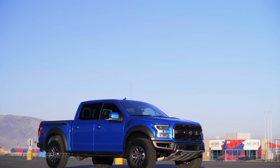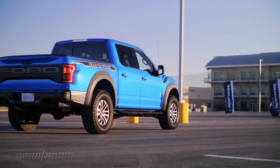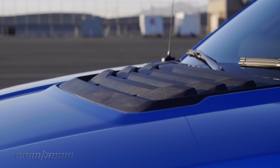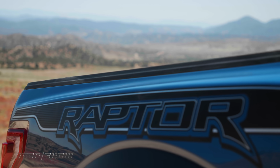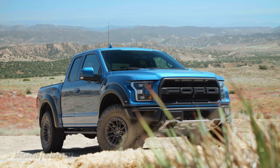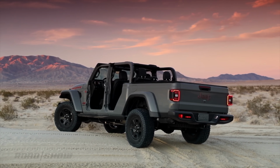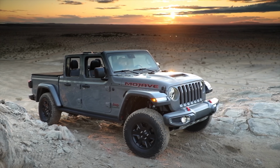However, there is, of course, price to think about. A Super Crew Raptor starts at about $58,000, including $1,695 for delivery. Apparently Raptors are coming from Mars or something. Now that Super Crew features 4 doors like the Mojave, but you can get a Super Cab for about $5,000 less. Meanwhile, the Gladiator Mojave starts at around $45,000, including $1,495 for delivery.